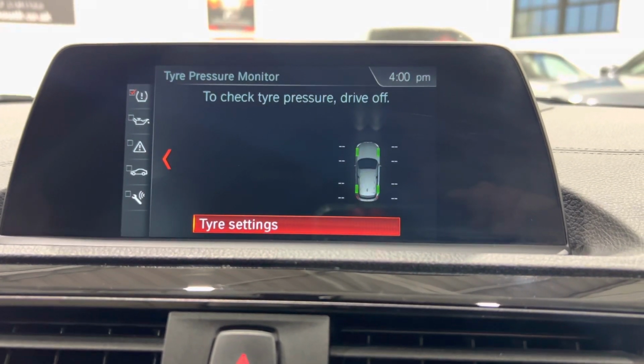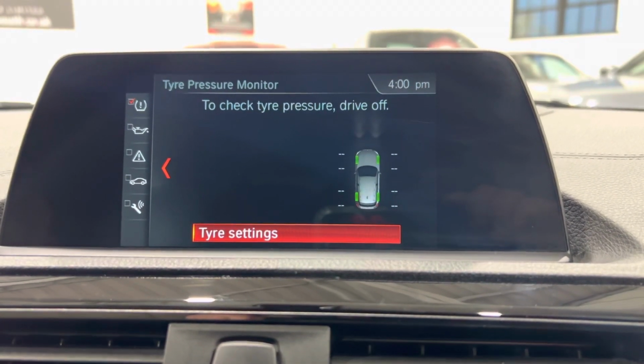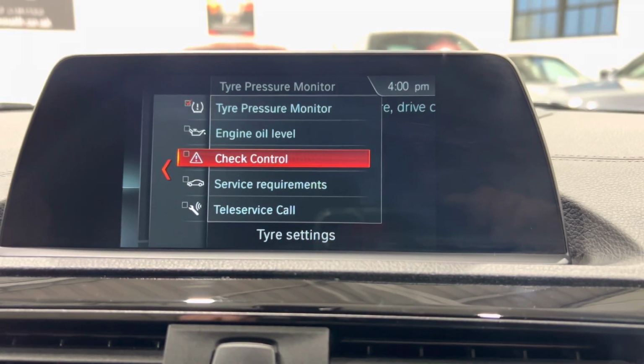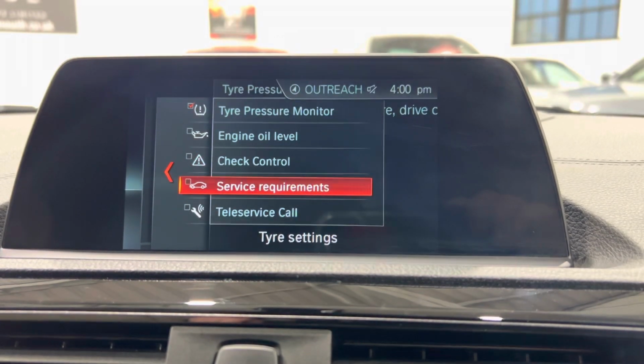Now once you set off, this is where the tyre pressures will show and the tyre temperature, which is good if you're going to go out and enjoy some country roads. You can wait for your tyres to warm up. Check your oil in here as well.